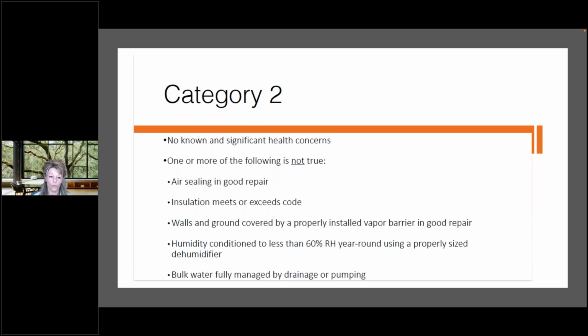Category 2, we have no known and significant health concerns. And one or more of the following is not true. So it's not properly air sealed, the insulation's not in good repair or doesn't meet code, the walls and ground are not covered properly with a vapor barrier, we're not controlling humidity, and obviously there could be a bulk water issue. So it's a category 2 if one or more of those following is not true.